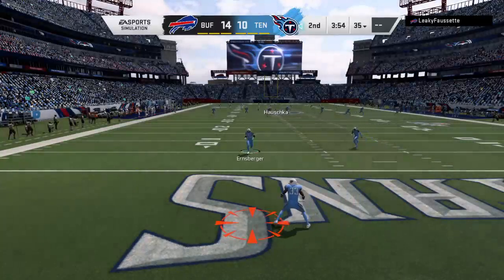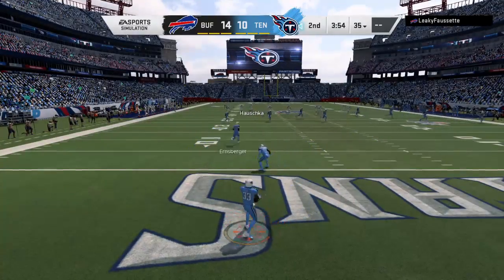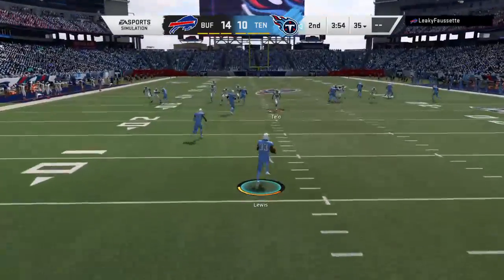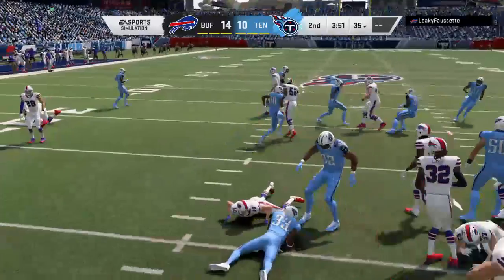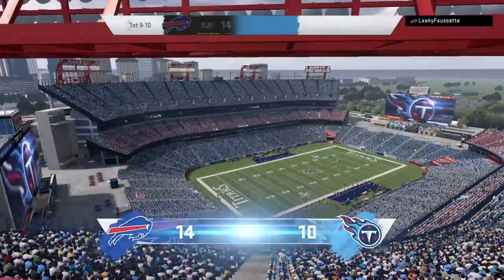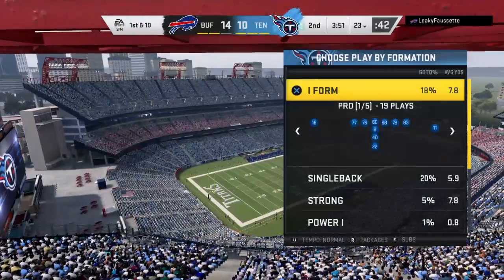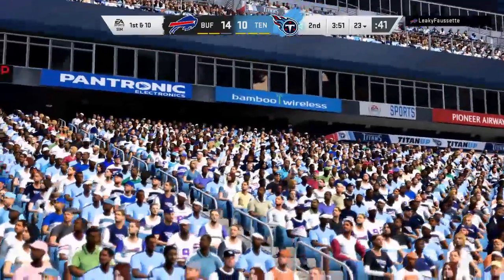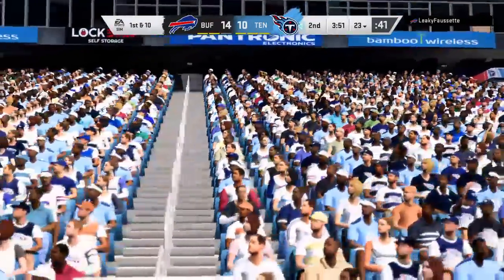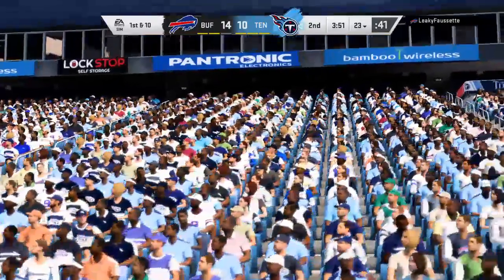And now the kick is away. That'll be taken in the end zone. And he'll bring it a few past the 20 to the 23-yard line. Now the Bills are going to use the first of their timeouts. They'll have 2 remaining as we step aside here in this second quarter.